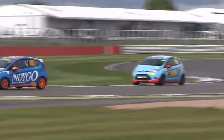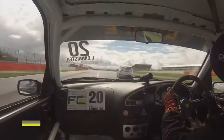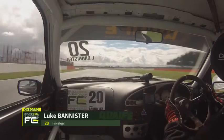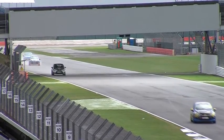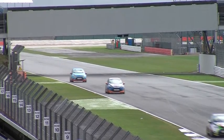Here's the scrap still for third place. Stuart Robbins up ahead of Jamie White, coming through Beckett's. Luke Bannister nips past. Luke, of course, the championship leader for Class B, ahead of Kieran White by some substantial way at the moment.